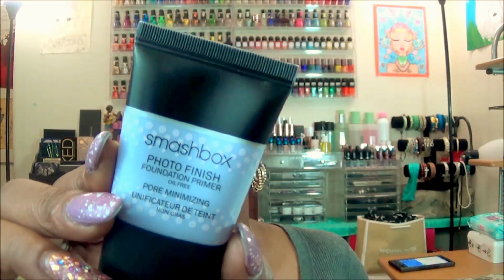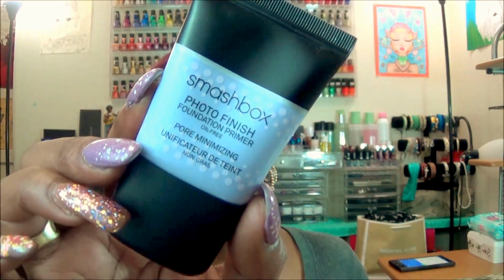So my favorite for the year, even though I didn't really try it until almost a month and a half ago, is the SmashBox Photo Finish Primer, the Pore Minimizer. This one here is the best one for my skin. I have oily combination skin. Like many of you, I'm oily in the T-zone area, but there are times that I get dry in this area and oily on the outer perimeter. And for some reason, this particular primer covers my pores.